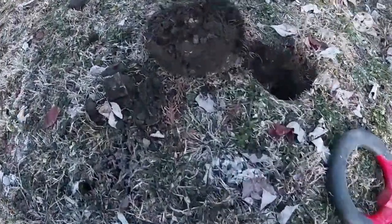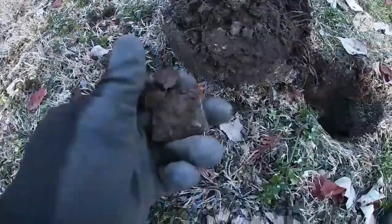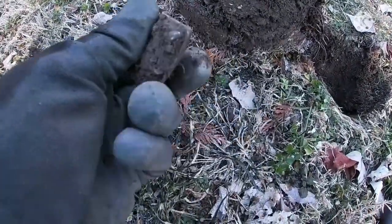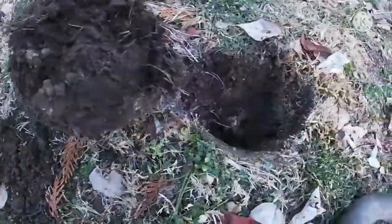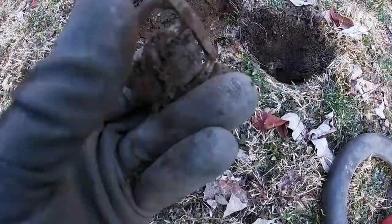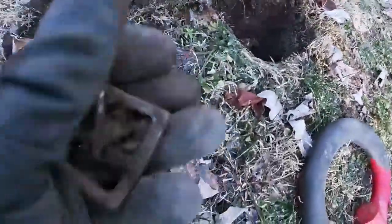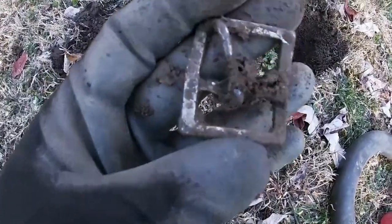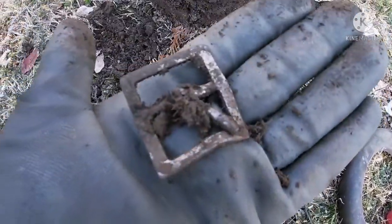All right, guys, looks like I got another buckle here. Fell right out of the clump. It's a little bent, but let's have a look. Yep, another buckle. This looks very similar to the last one. Right there, yep. All right, I'll get back to you if I get anything else.